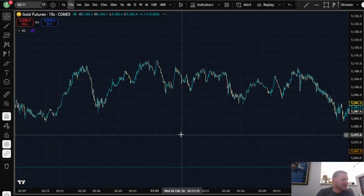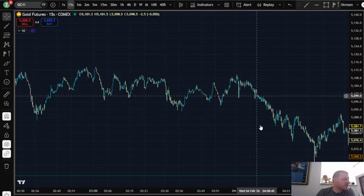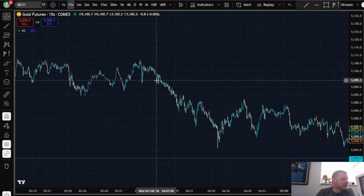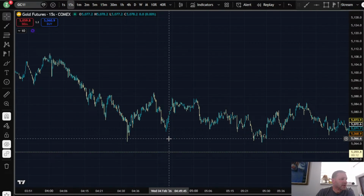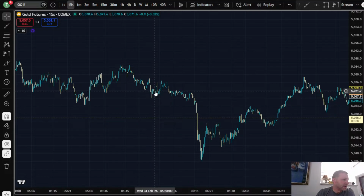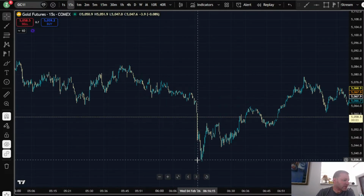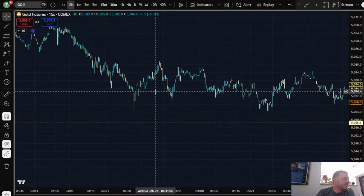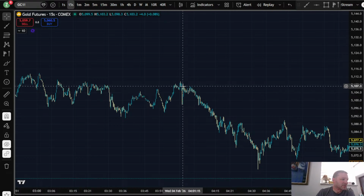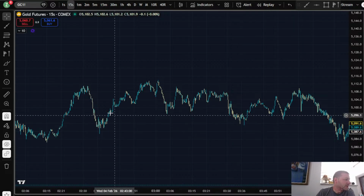I just like to look back and see if the day is riddled with big pumps or big drops. Because like on Monday, we were having huge fast drops. So it would grind up slow and then have a huge drop, kind of like this. And that's what I want to be in. I want to be short. I'd hate to be long and one of these happen. So here's another quick drop. That's 10 points right there in 15 seconds, and it came right back up.